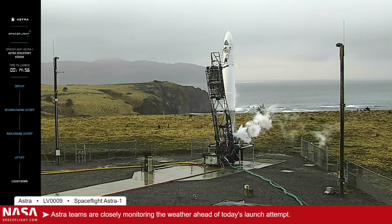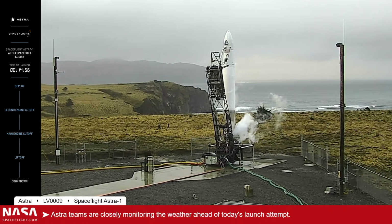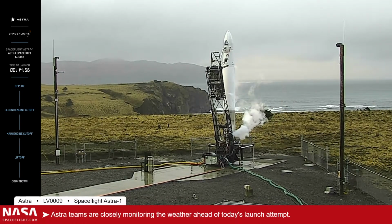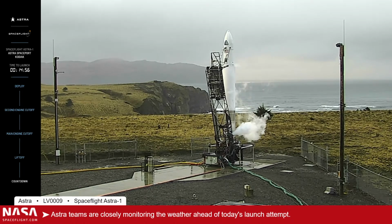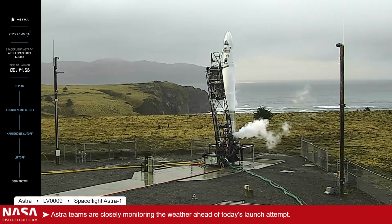So LV0009 is an Astra Rocket 3.3. Yeah, so basically there are multiple Rocket 3.3s. That's a model number that can be built many times, but there's only ever going to be one LV0009. Right? Exactly. Yeah, gotcha.